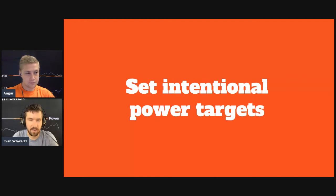Absolutely. Next point: set intentional power targets. This is something we saw multiple times during training as well as racing. Be very intentional with the power targets. It's okay to give yourself a little bit of a range, but don't just go out and give yourself a 10% range. Be intentional with power targets. Any comments on that one, Gus? Oh, we saw that over and over again in the training you're prescribing, Evan, in that you used the critical power, you set the percentages, the athlete ran with percentages, and guess what? It paid off, and it was all very intentional.